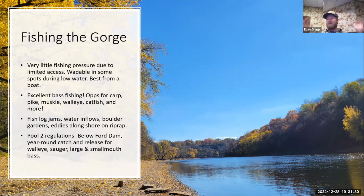It was important in this section too, and kind of this whole urban section, anywhere there's water coming in, that obviously generates oxygen and fish like that, especially through the gorge here too. There are some springs that trickle in and little tiny spring creeks. But anywhere there's water coming in, that would concentrate fish as well.